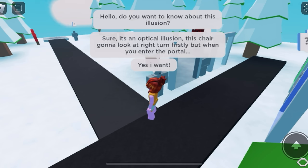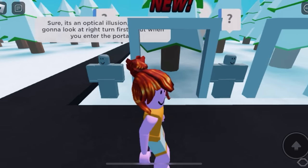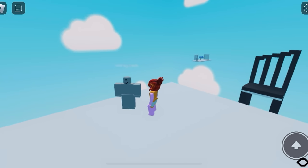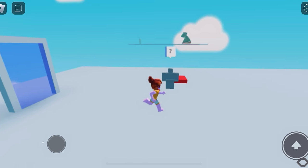This chair, look at it turning right firstly, but when you enter the portal... What did you just say? Let's just go in. It said something about the chair and then it'll turn right. Can you tell me again? Lol. I don't get this one. I'm sorry, I'm leaving. I just entered a blue portal.